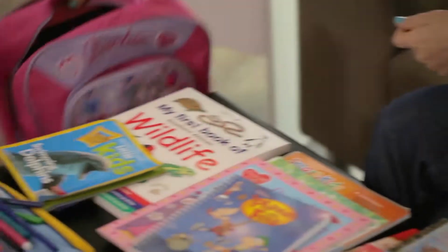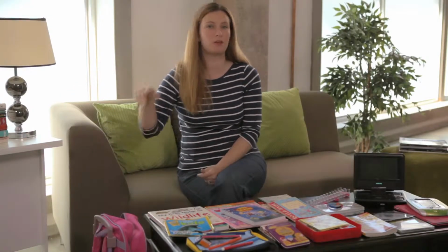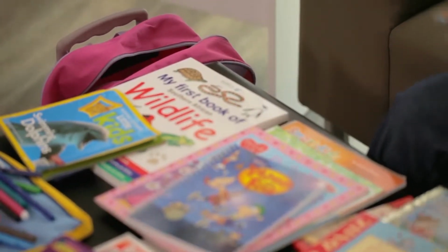Here is the bag. Take a bag that is theirs. This one is a backpack type one, and it's also got wheels. So if you're traveling through an airport, they can pull it along behind them, which is really helpful. Then you don't have to worry about it.